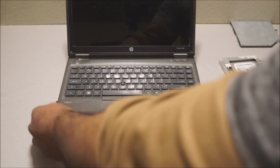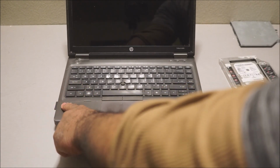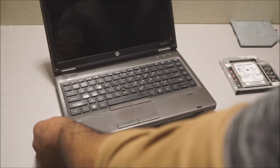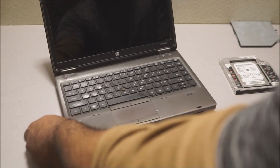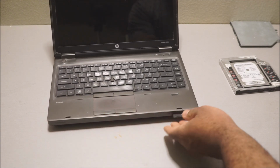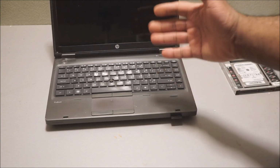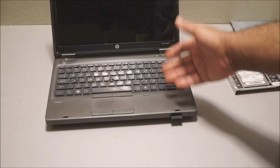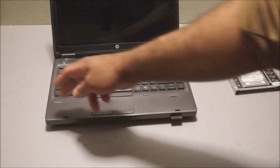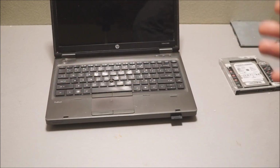You can use two SD cards. You can use one for storage and one to get your files, or if you're someone who takes photos, you can use this just to download your photos from your camera to your laptop. And then you can use the other one to store all your important information or your data.